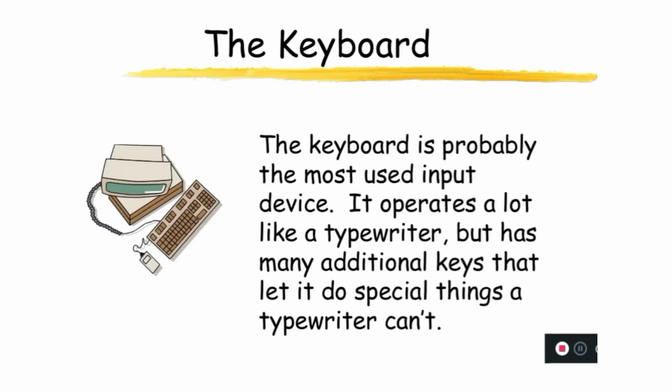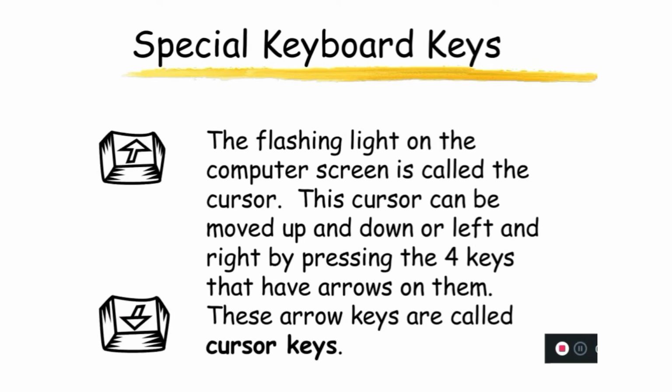Now first is the keyboard. The keyboard is probably the most used input device. It operates a lot like a typewriter. It looks like a typewriter but has many additional keys that let it do special things a typewriter can't. Special keyboard keys. The first one is the flashing light on the computer screen, called the cursor. This cursor can be moved up and down or left and right by pressing the 4 keys that have arrows on them. These arrow keys are called cursor keys.